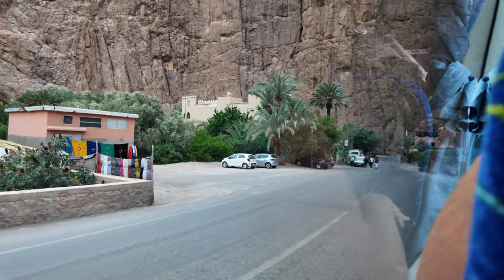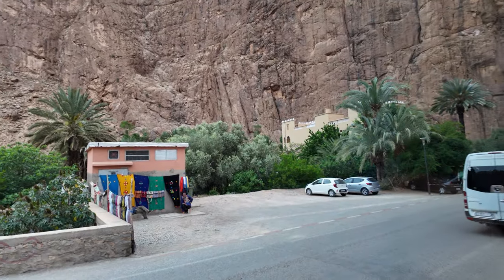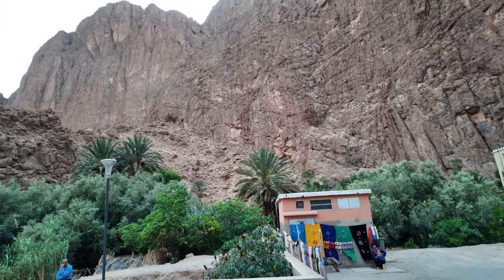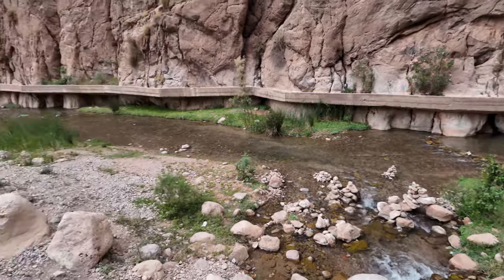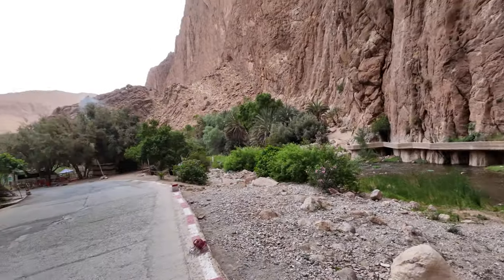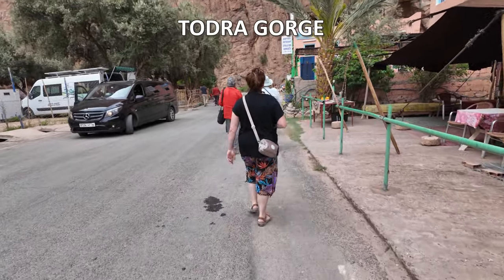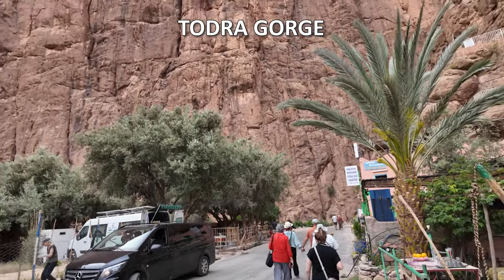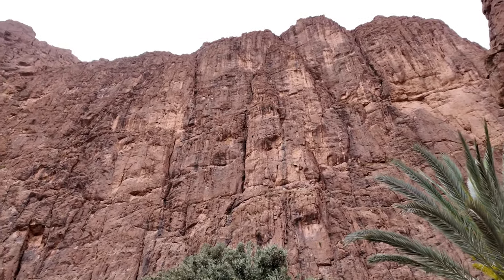Just beyond Tinghir lies one of Morocco's most breathtaking natural wonders, the Todra Gorge. Carved by the Todra River, this canyon features towering cliffs that rise up to 300 metres on each side, with the river winding its way through the narrow gap. The Todra Gorge is a popular destination for both hikers and rock climbers, but for today, we're opting for a leisurely stroll to take in its awesome beauty.